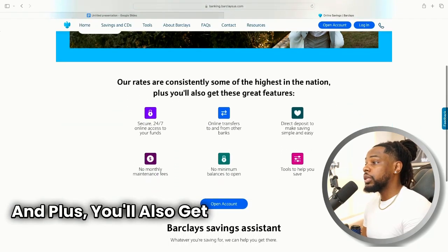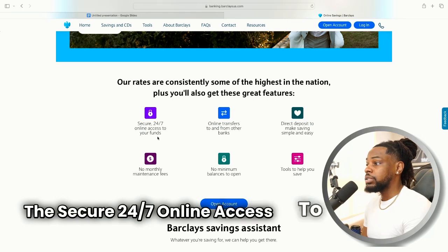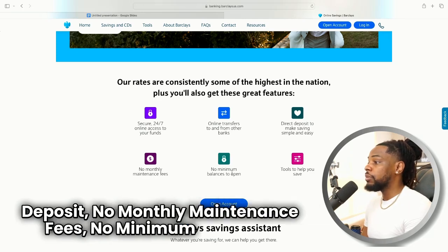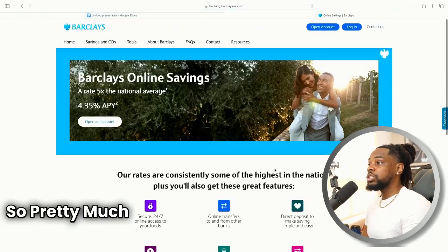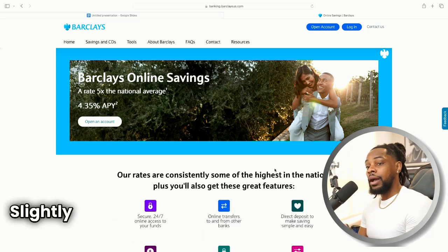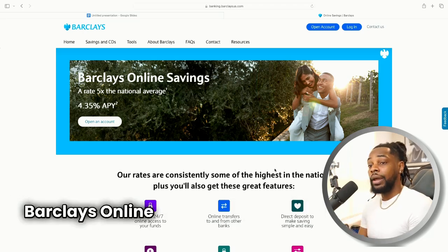And plus, you'll also get these great features: the secure 24/7 online access to your funds, online transfers to and from other banks, direct deposit, no monthly maintenance fees, no minimum balances, and tools to help you save. So pretty much it is per standard with all of the other accounts that we have, with a slightly higher APY that we're going to get with Barclays online savings account.